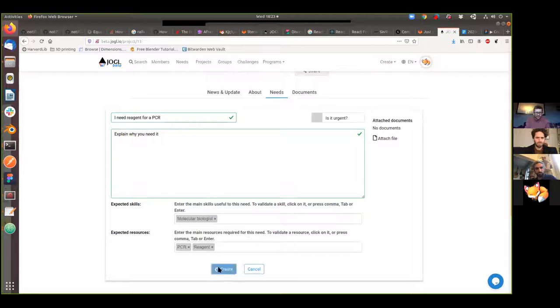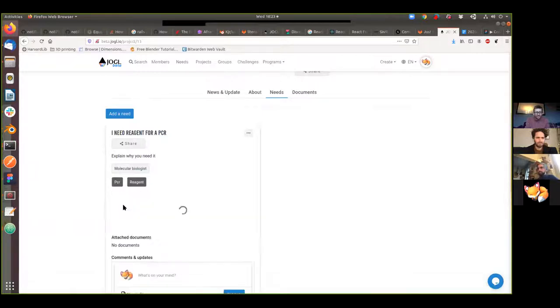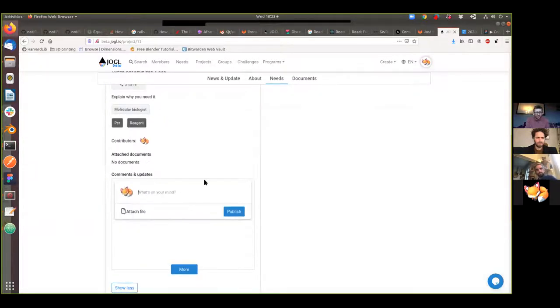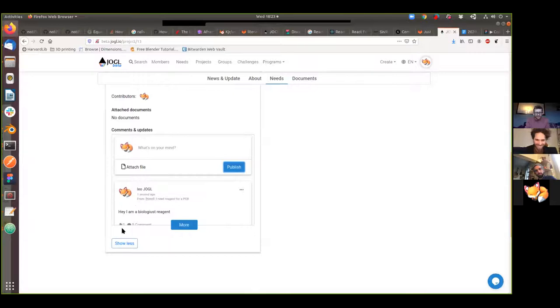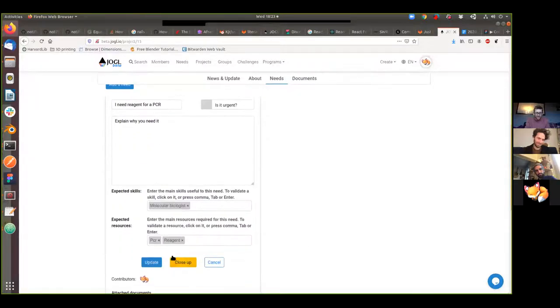Once you've created your need, it's going to appear here, and it's also going to appear globally on JOGL. People can then come and comment on this and say that they have something for you. You'll be able to receive a notification that this is happening. And then once this is done, you just need to come back to your need and say close up.